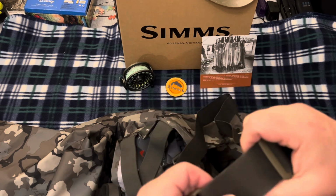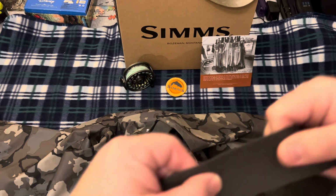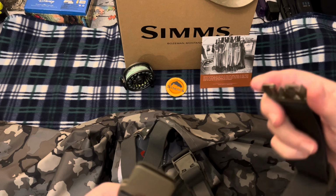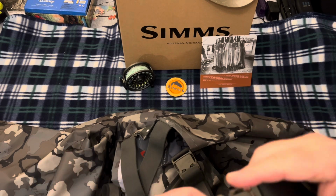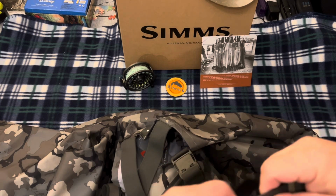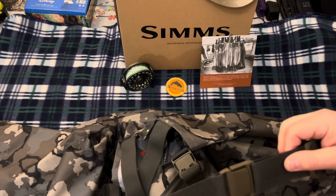The belt is just some really wide woven 1.25" nylon. It has the same buckle, which is nice, as the shoulder straps. It has the same adjustment piece as the shoulder straps. Why didn't they just use that material?